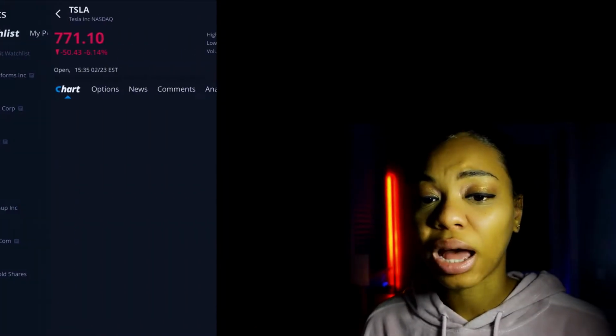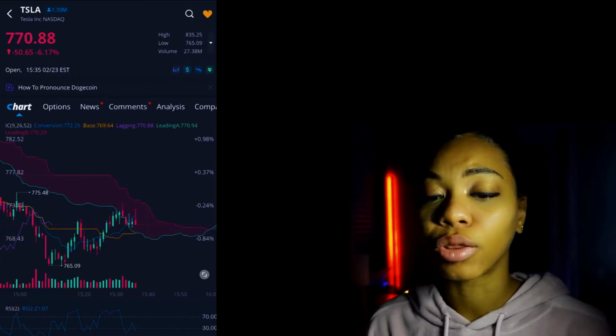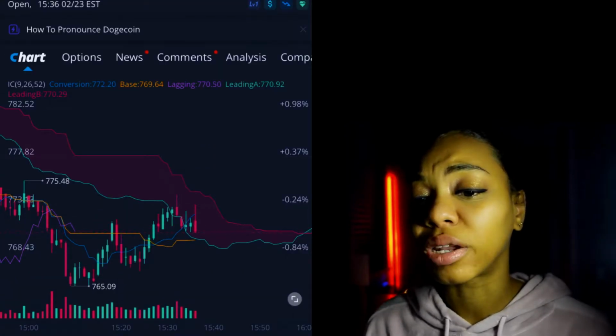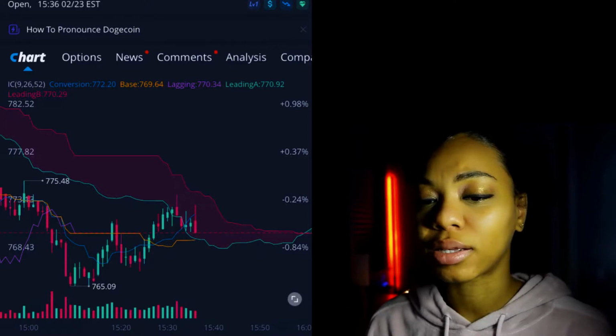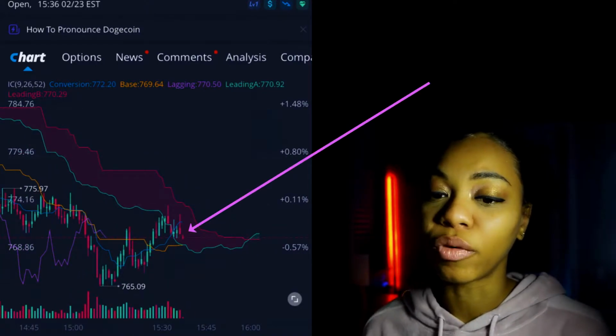This is me scanning my stocks and then picking out Tesla. I like what I'm seeing, that the stock, although it appears to be trending up, the pattern that I see is that it's getting ready to dip. In this case, I would like to see the candle dip below my IC cloud and cross over my moving average.